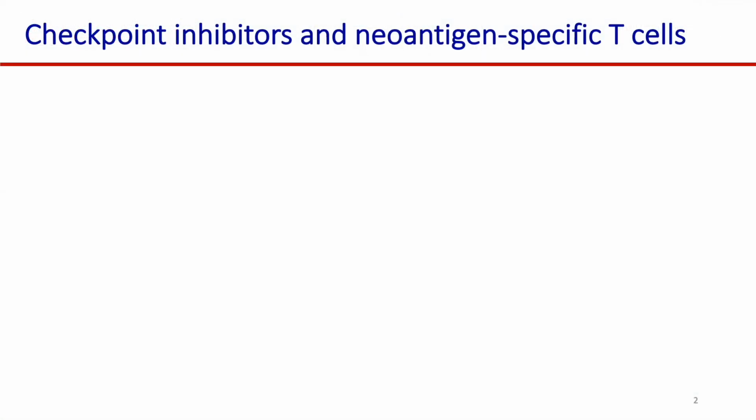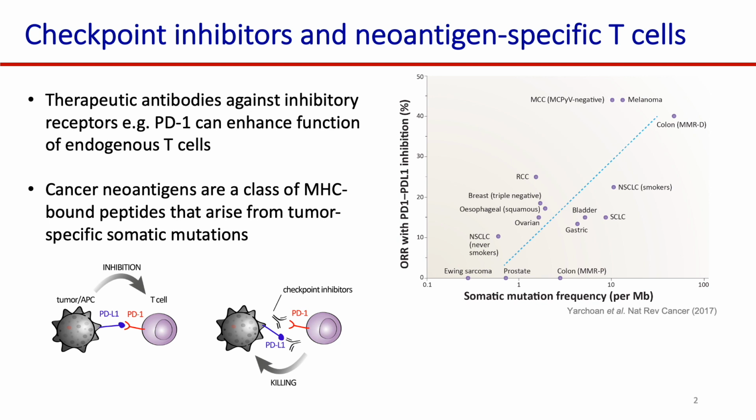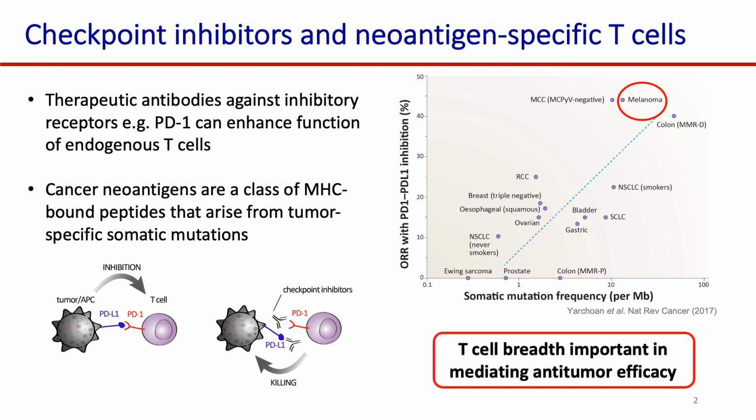There is a growing appreciation for the role of the immune system in fighting cancer. We now know that T cells are important in mediating tumor regression based on the success of checkpoint inhibitors. These are therapeutic antibodies against inhibitory receptors such as PD-1 that can enhance function of T cells. Some of these T cells target cancer neoantigens, a class of MHC-bound peptides that arise from tumor-specific mutations. Indeed, different cancers have different degrees of somatic mutations, and this seems to positively correlate with the response to checkpoint inhibitors. Together, this underscores the importance of T cell breadth in mediating anti-tumor efficacy.